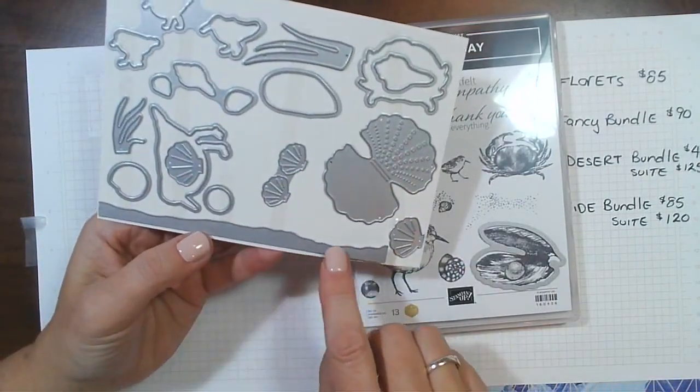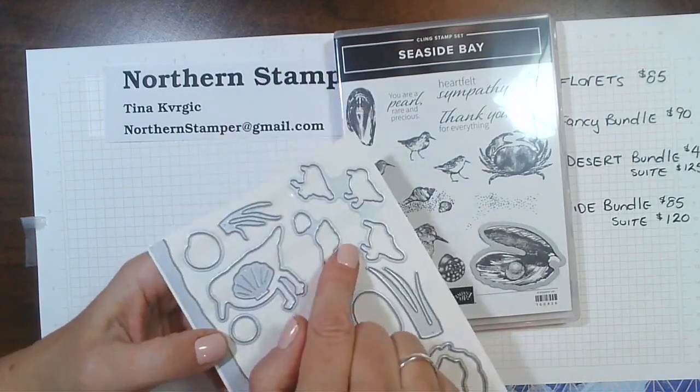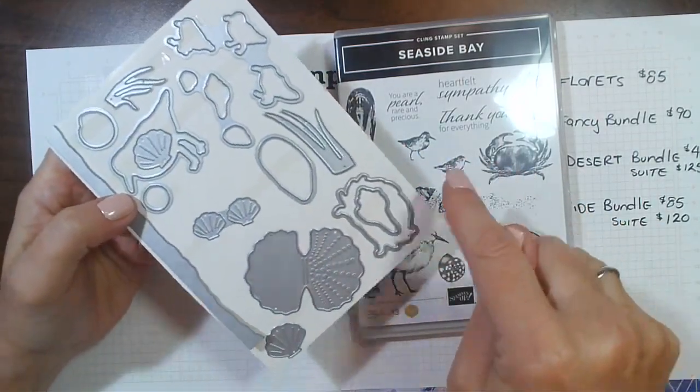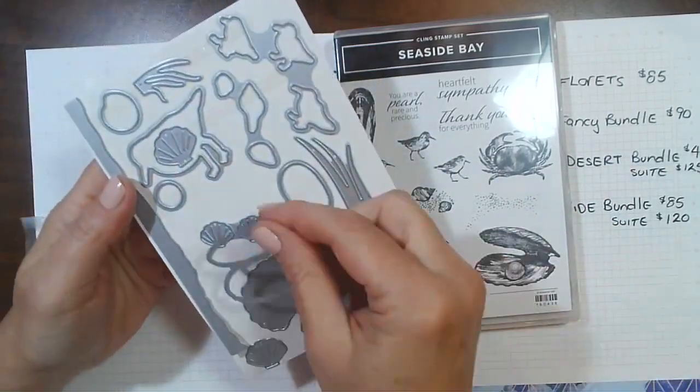Oh, it looks like a sea floor and some seashells. It cuts out the little birds. 1, 2, 3. Oh, it lines up. And the crab and the seashell. Wow, they got a lot in here. Actually, it looks like it cuts almost everything out.